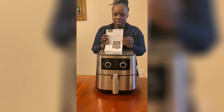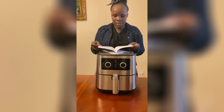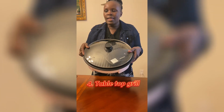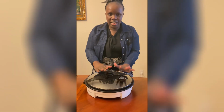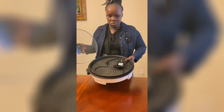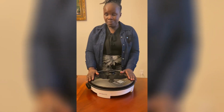It also has a manual that tells you how to handle it. I believe it has different recipes as well. Look at this here. This is a tabletop grill. Yes, you can grill on it here. Corn dogs, chicken, fish, whatever, name it. I use this mostly for small breakfast meals. If I need to do parties on here, I do that. The other day, my daughter used this to make a hot dog. Very simple.